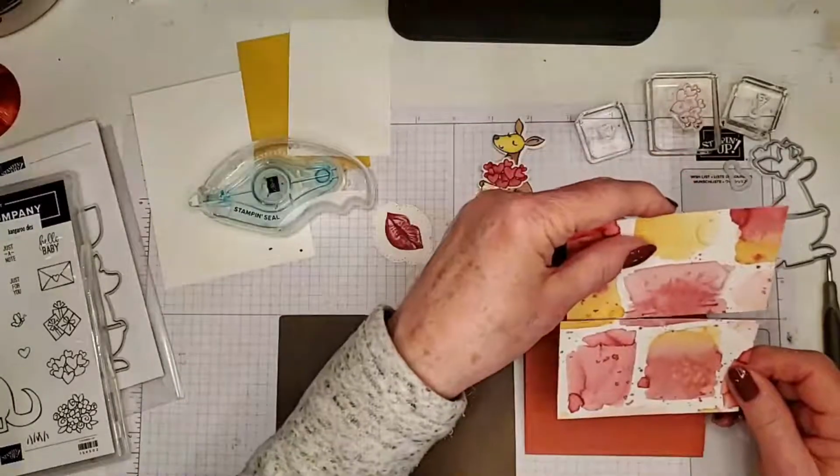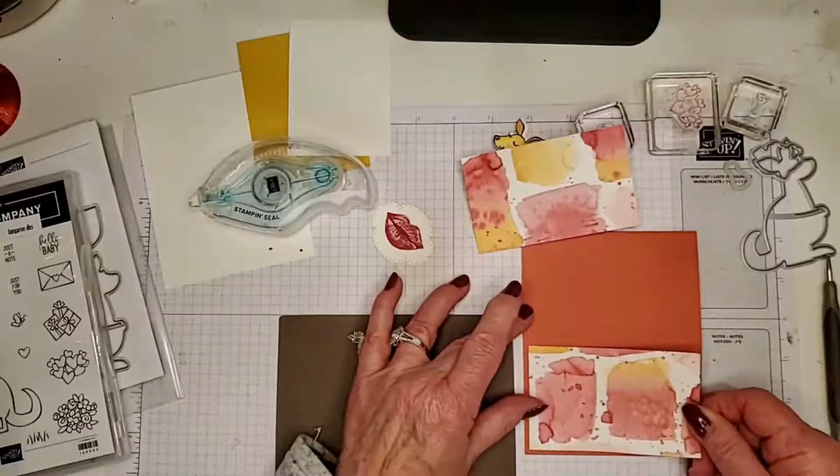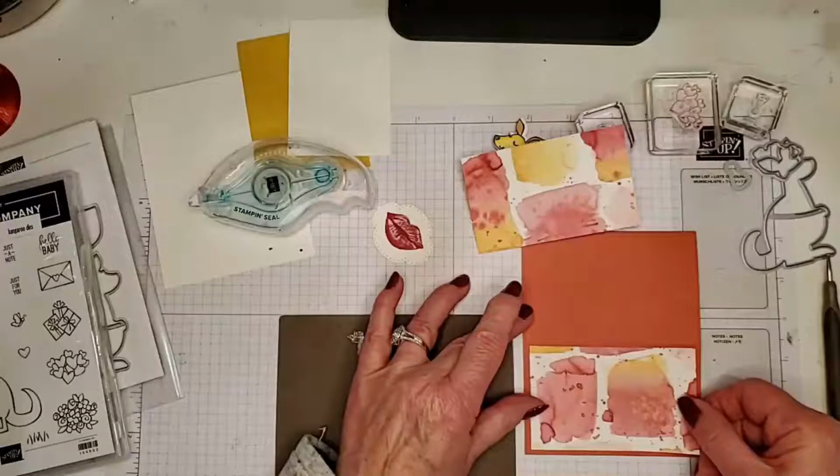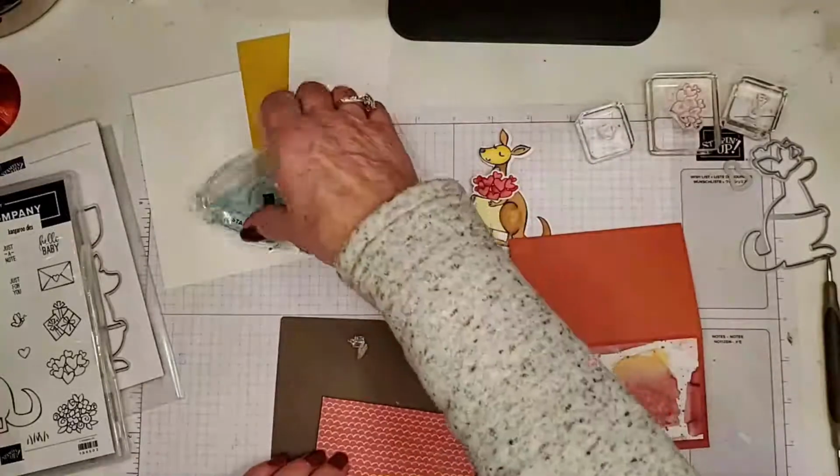So I wanted to match these up, not that it matters, but I'm going to stick this on the bottom piece here, like so.